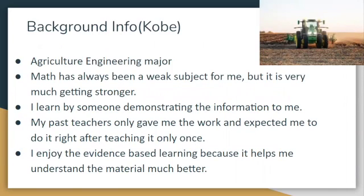My name is Kobe Garrett, and I'm an agriculture engineering major, and I am a freshman in my second semester. Math has always been a weak subject for me, but it is very much getting stronger. I learned by someone demonstrating the information to me. So basically, I am a step by step learner and kind of a visual learner.